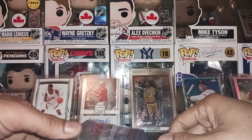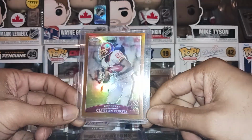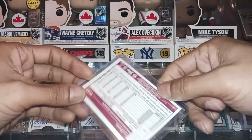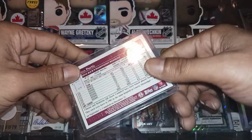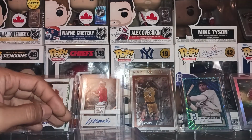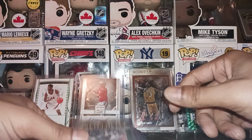Then we got a Clinton Portis Topps Chrome Redskins Refractor. Nice Clinton Portis. I'll put that up. This will go up. This is out of 649. I'll put this Clinton Portis up as well in the Redskins / Commanders bundle. And this is a nice card.